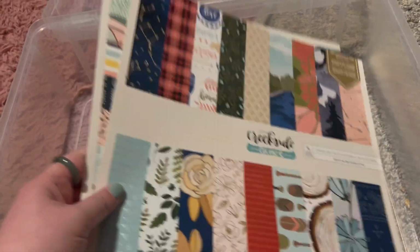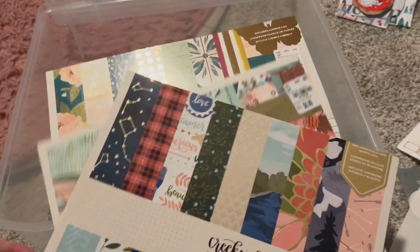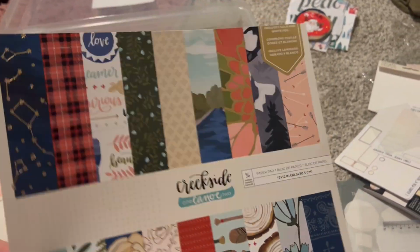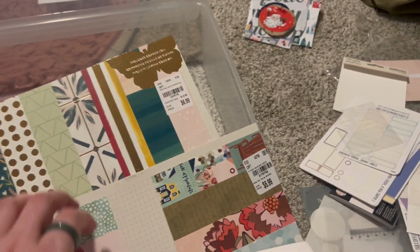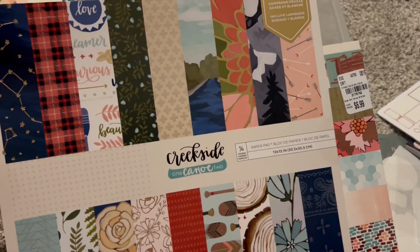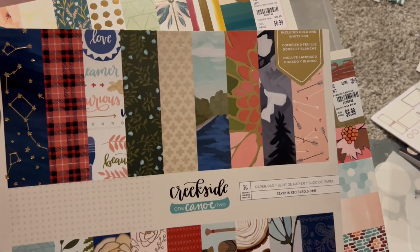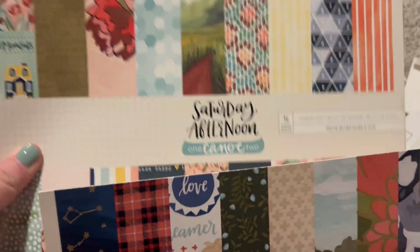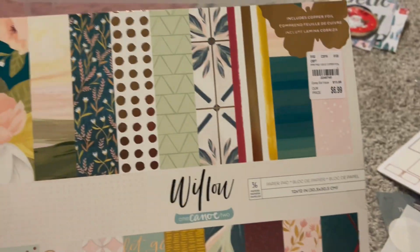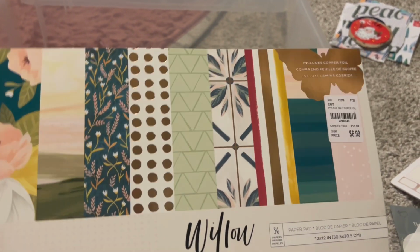And I also used up 3 12x12 paper pads that I've been hoarding. So I used Creekside by One Canoe Two, which is like one of my favorite paper designs of all time ever. It's just so pretty and the colors are so pretty. And then I used Saturday Afternoon by One Canoe Two, and then I used Willow by One Canoe Two, which I also loved. All the colors were really pretty.